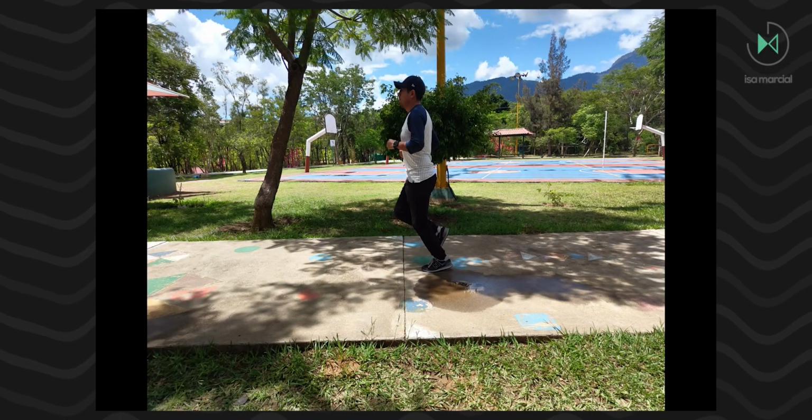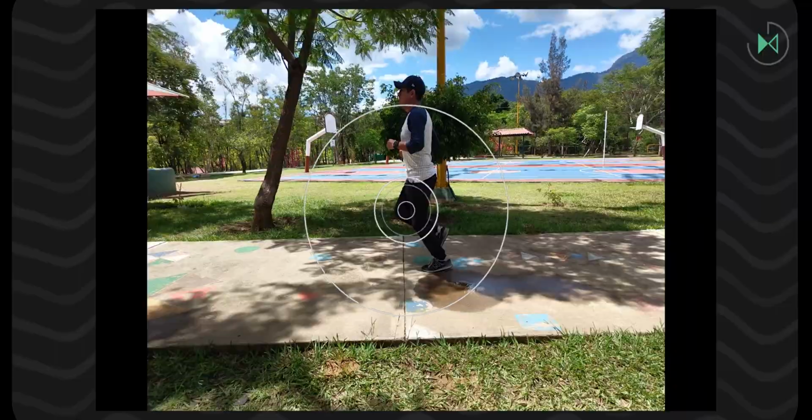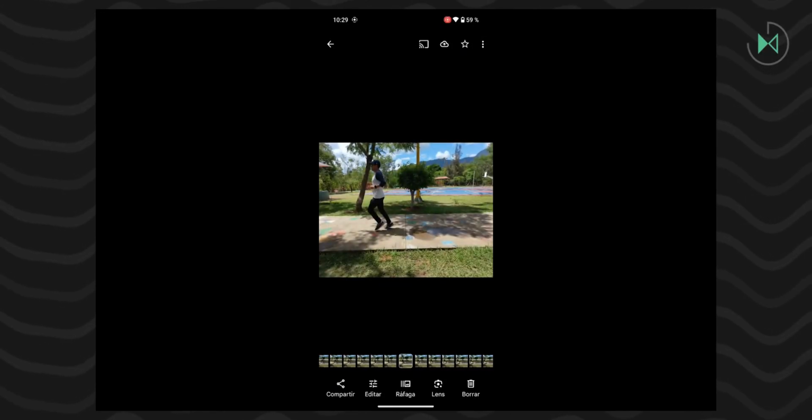The capture speed of this device seems very good to me if you manage to capture the exact moment with ease. Even the burst is also good. It starts at the exact moment, although it doesn't let us take as many pictures as we would like.